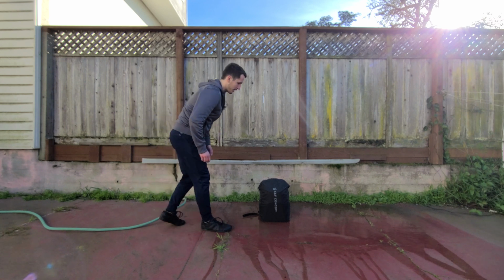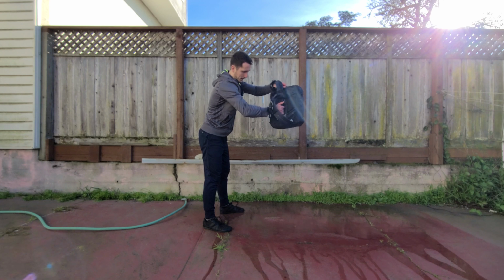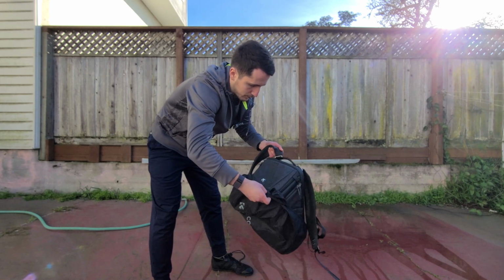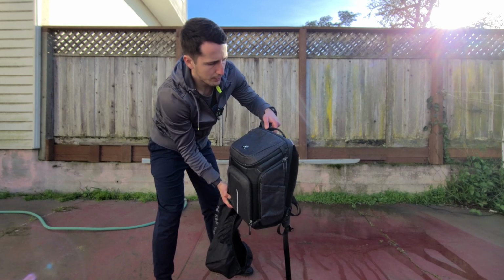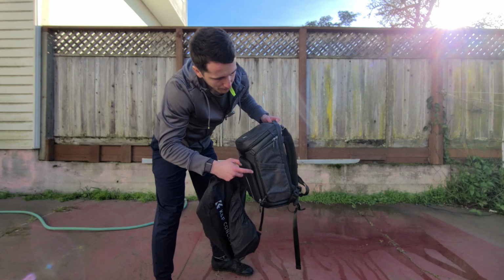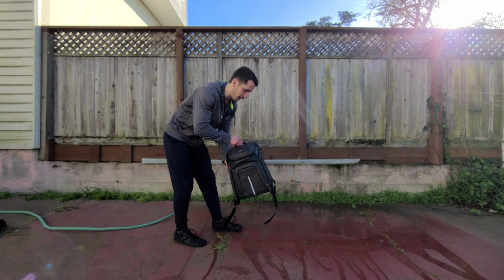All right, so you can see the water's beating up pretty well on the rain cover here. And taking the cover off. A little bit of water on the outside here, but I think that's from me taking it off actually. There's a bead of water that ran through, but for the most part, it kept the bag pretty dry. Okay, now let's try it without the rain cover.